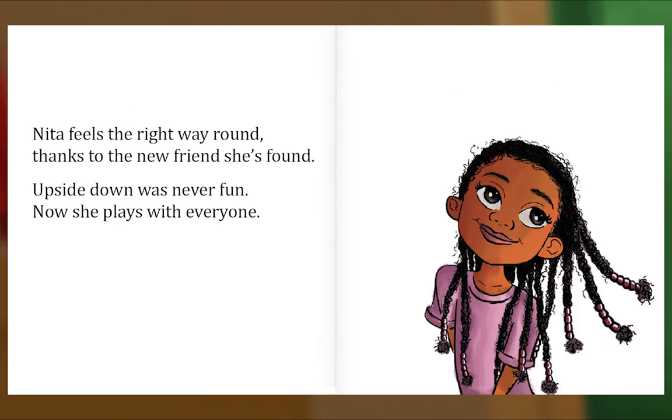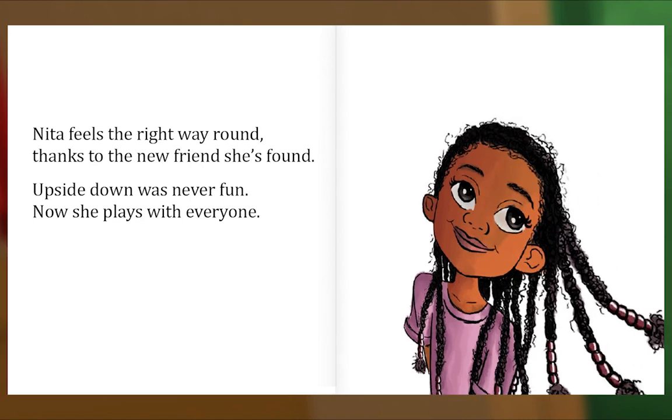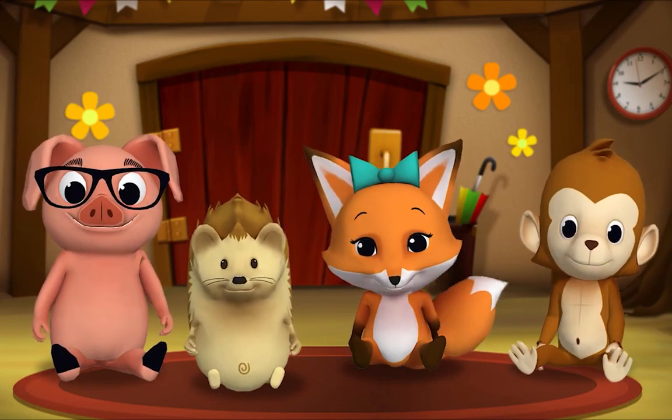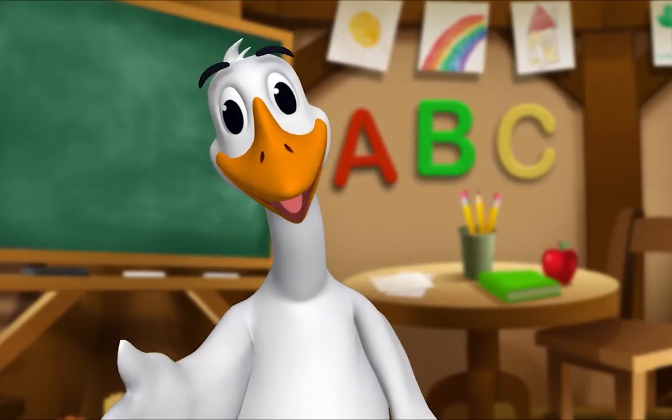Nita feels the right way round, thanks to the new friend she's found. Upside down was never fun. Now, she plays with everyone. The end. Thank you, Mr. Goose. Thank you for reading with me.